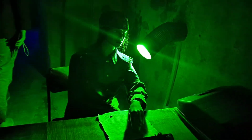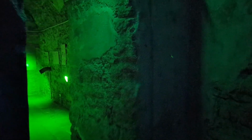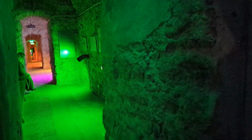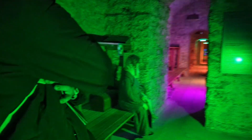Who is this diva? Do you see anything? Right there, right there. That's what I could see from the other end of the tunnel, and I was like, oh my god, there's a ghost. Oh my god, that creeped me out. The waxwork sat down there. Look. Oh my god.